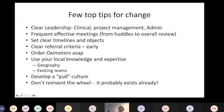So a few top tips for change. What has been successful so far? Clearly, there needs to be clear leadership, clinical leadership, but also project management, because there's a complexity to what we're doing and administration. You need to have frequent, effective meetings, from little huddles of groups to move things forward, to an overall review run by the project manager with clear timelines and objectives.